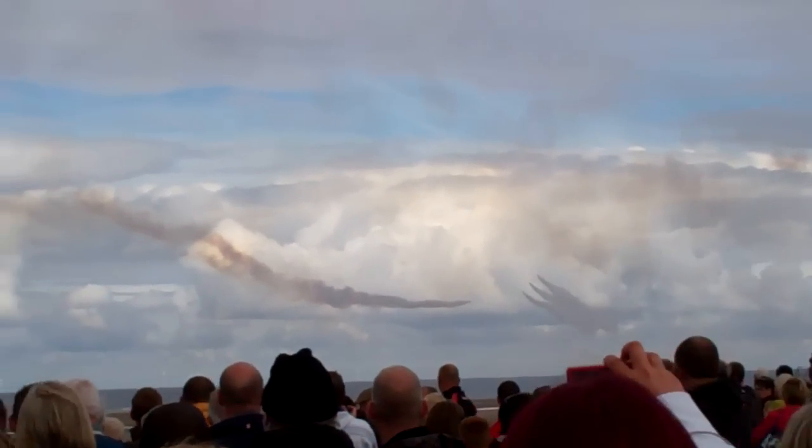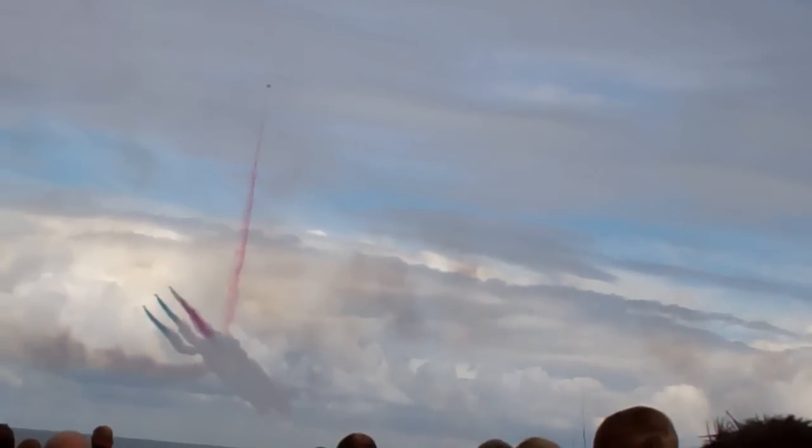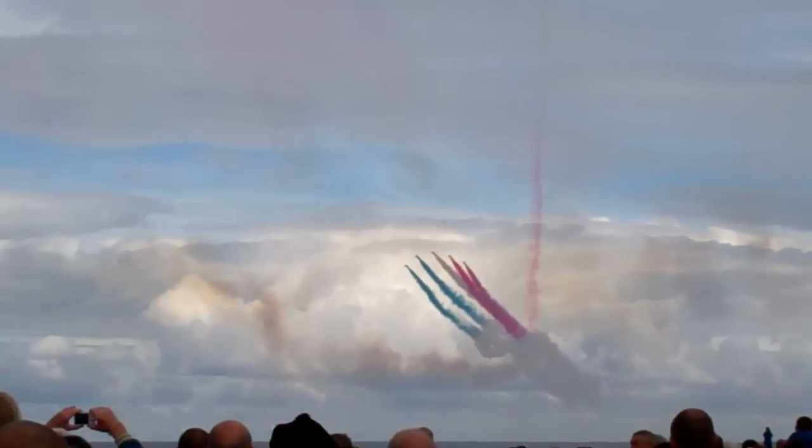guys want to fly. He's going to pull up at about 7G. We're going to put the red, white, blue smoke on, and the team flies the goose. How high is going? That's all.